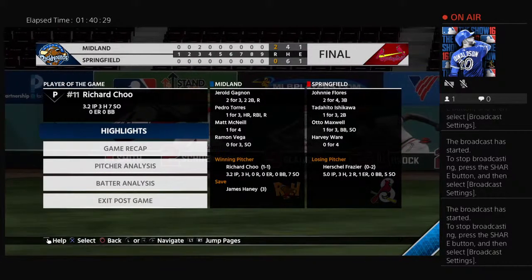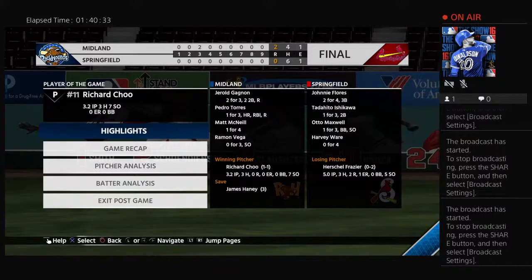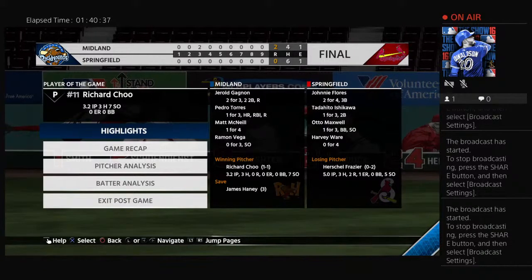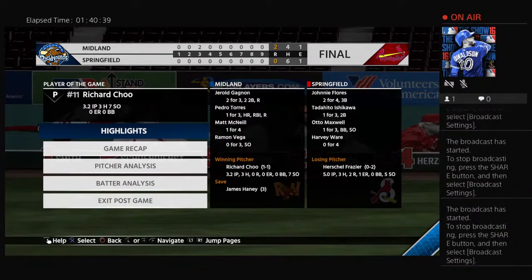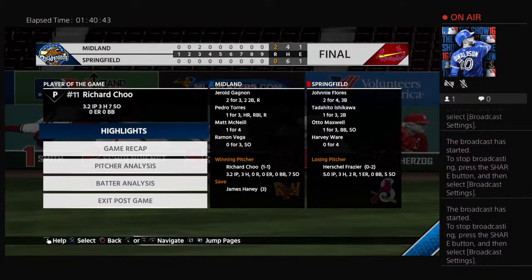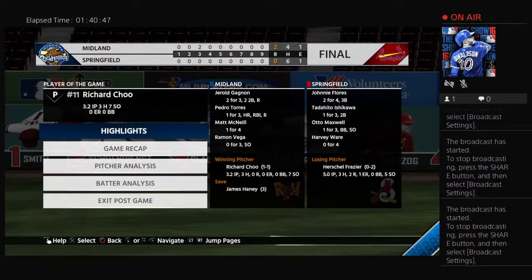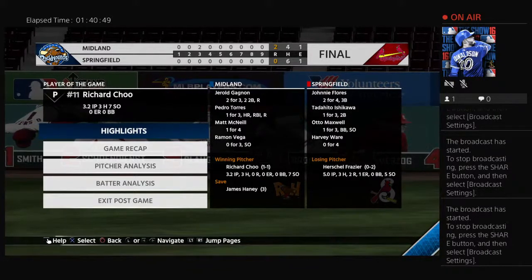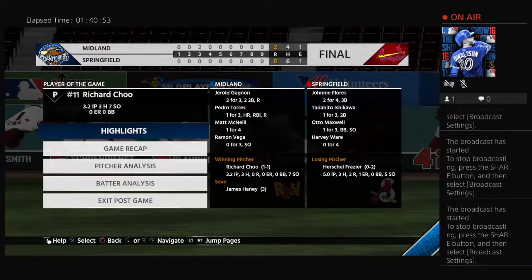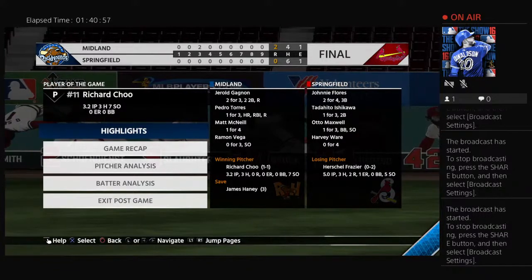The final line score for our ball game for the victorious Rockhounds: 2 runs on 4 hits, 1 error. They left 2 men on base. For Springfield, no runs, 6 hits, 1 error, and 11 runners left on base. Time of the ball game, 2 hours and 21 minutes. Thanks for joining us this evening. And please drive home safely.